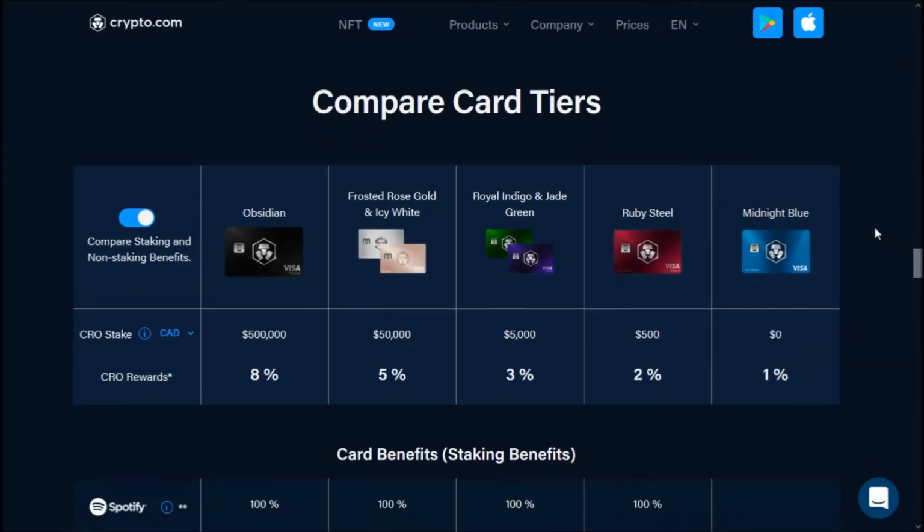So the way Crypto.com's card works is there are different tiers of cards. Now we have the highest card over here, which is Obsidian, followed by Frosted Rose Gold and Icy White. Again, those two cards are so beautiful too. And then we have the Royal Indigo and Jade Green, which is the third tier. The second tier is Ruby Steel, and the first, which is the lowest tier, is Midnight Blue. Now, we're going to get into what exactly these tiers are.